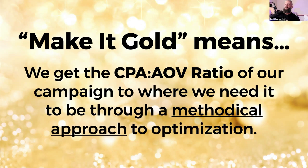There are some people out there, some entrepreneurs in the wild, for whatever crazy reason, they want to invest $1 for every dollar in traffic. They want to generate $1.20 or whatever, or $1.30, right? In their mind, not realizing that they're sacrificing the amount of customers that they acquire. But for us, make it gold means we take a campaign and we get it to a point where the cost and the revenue, the CPA and the AOV, is where we need it to be.